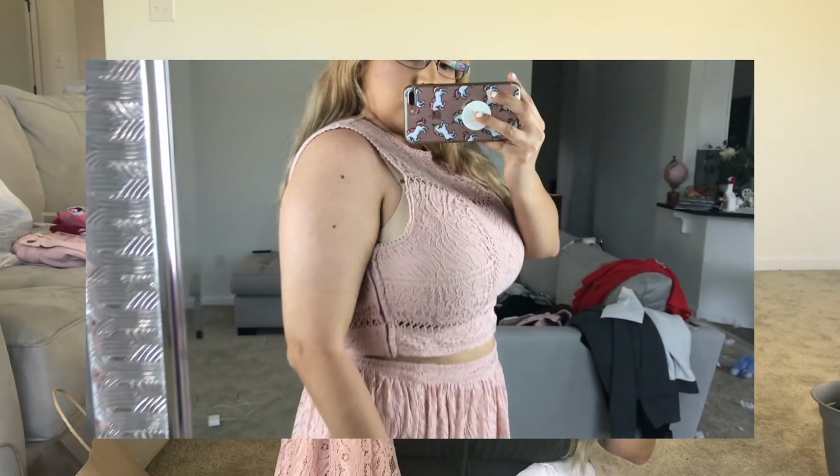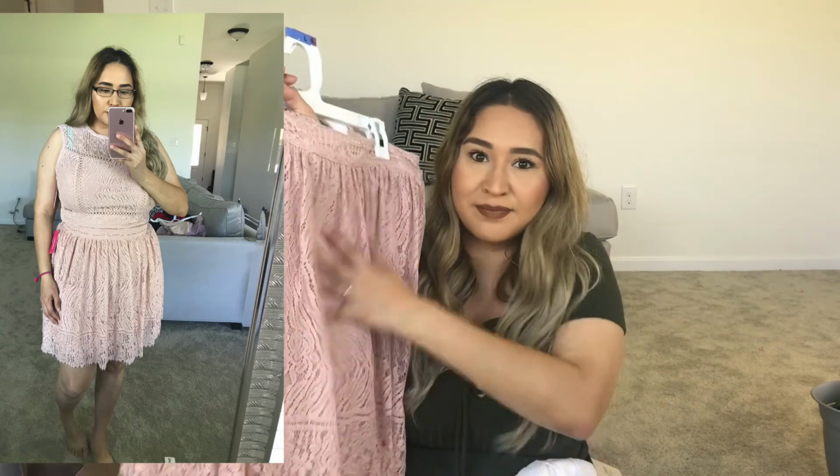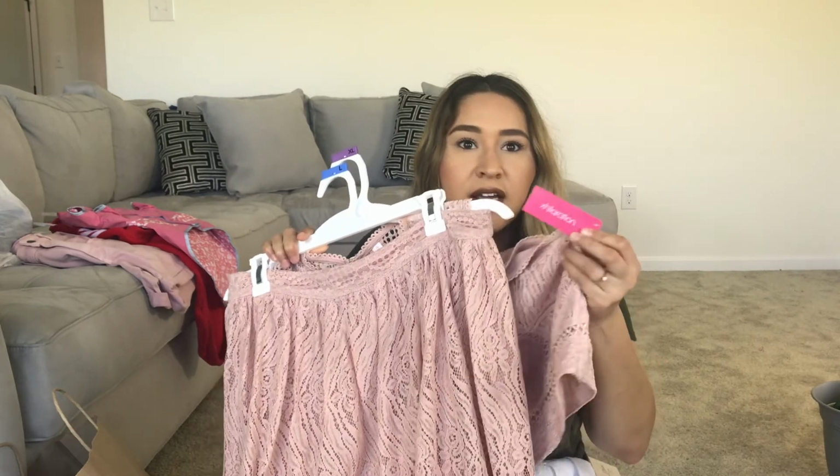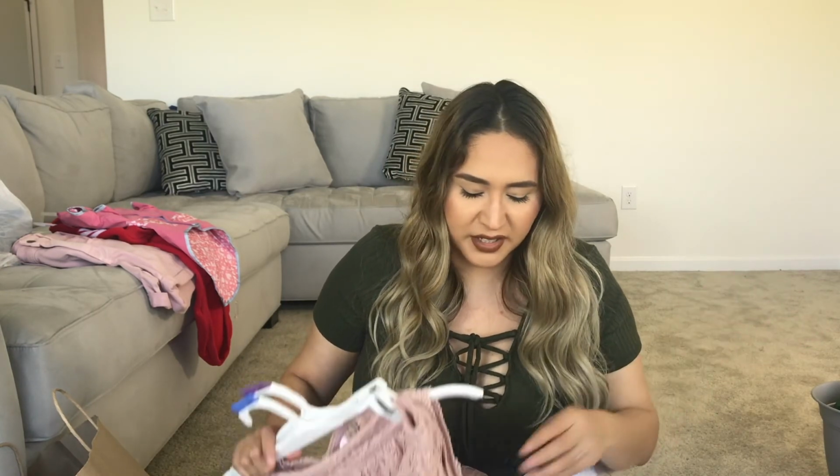Whenever I tried it on, it was really cute, so I was like, I'm gonna give it a shot. This is my first time ever wearing a crop top with a matching skirt like this. This is from the Exhilaration brand, in case you're curious. And I will link whatever I find in stock below. And if I don't find it, then I'll try to link something similar.